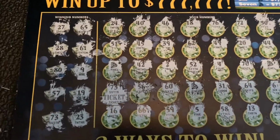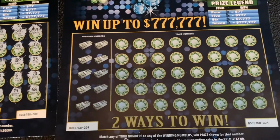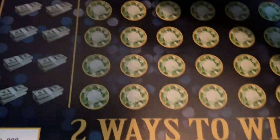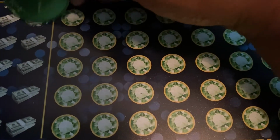Y'all know what? I have another ticket. We won a free ticket right here, so we're going to go to our next one over here. Okay, now we are at the next scratch off, and we are scratching, scratching, scratching. I hope this is a better card than the other one, but it's probably not because it was together.